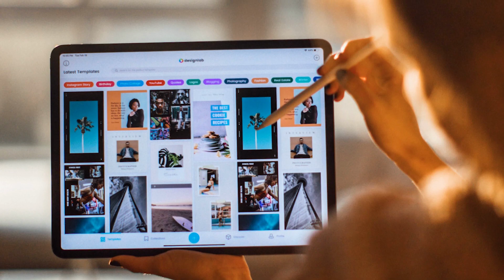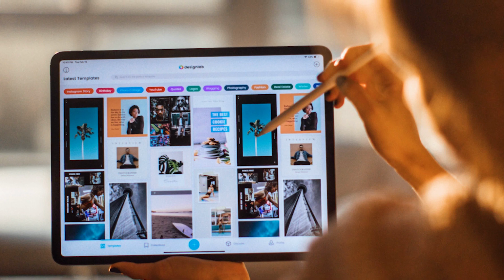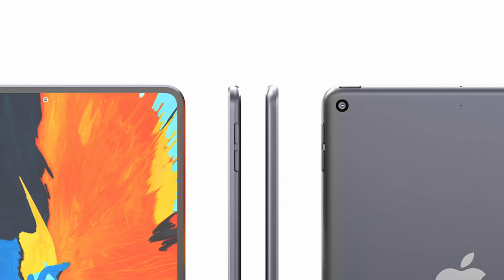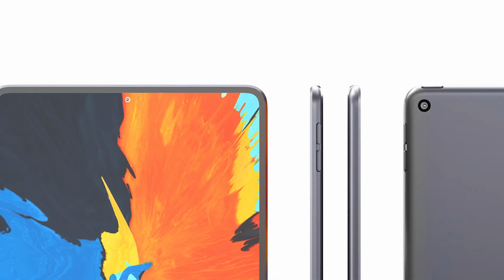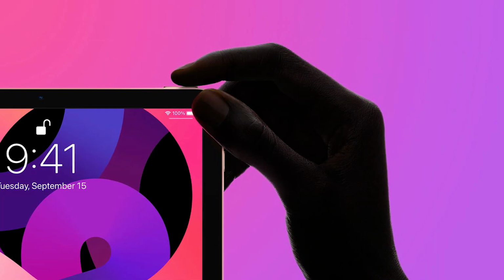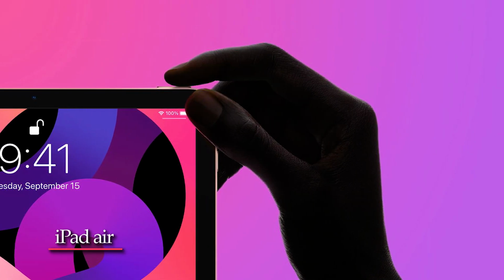There will also be 4 GB of RAM inside it, and at the same time, the body will be made out of that same aluminum, as the design hasn't changed really at all. If the mini loses the home button, it is likely that Touch ID will be moved to the side button, as in the case of the iPad Air.